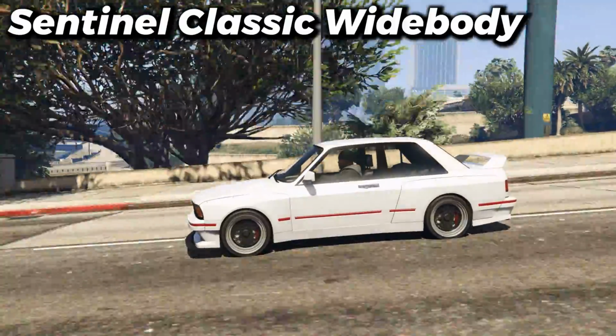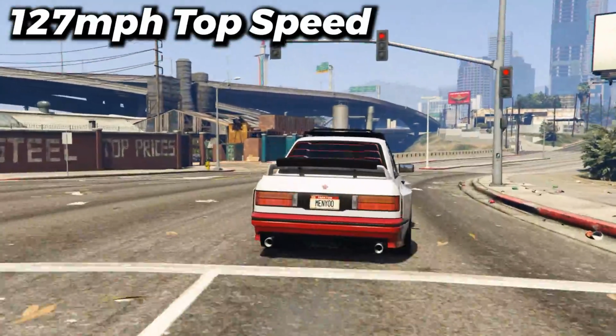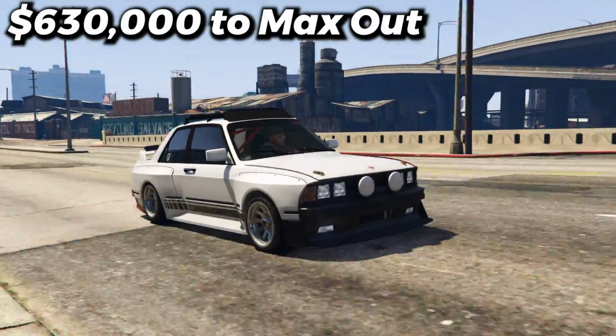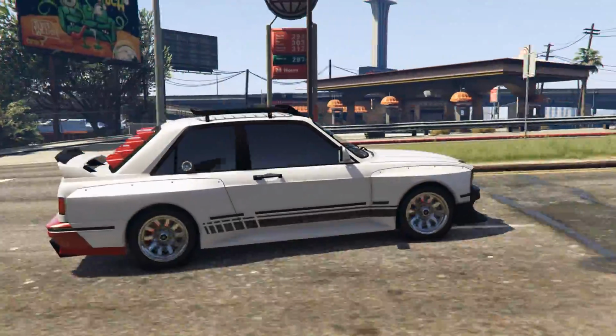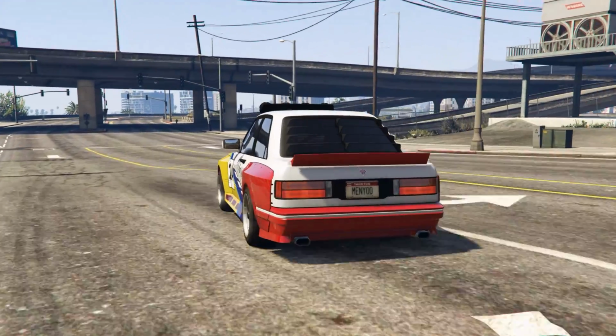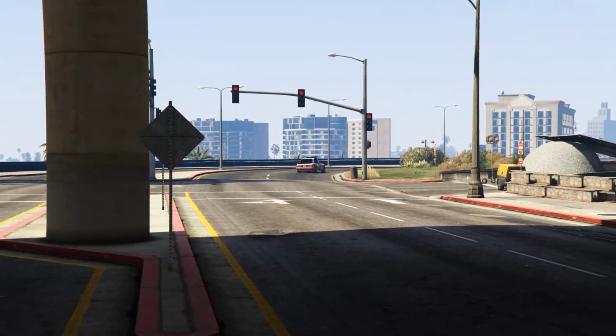Widebody, which you could purchase for $1,350,000. It has a 127 mile per hour top speed, and it'll cost you $630,000 to max this vehicle out. It's one of my favorite classic cars in the game just because it looks so good stock. So even if you don't want to max the vehicle out, it'll still look pretty damn beautiful. But when it comes down to speed and performance, it's actually really great.